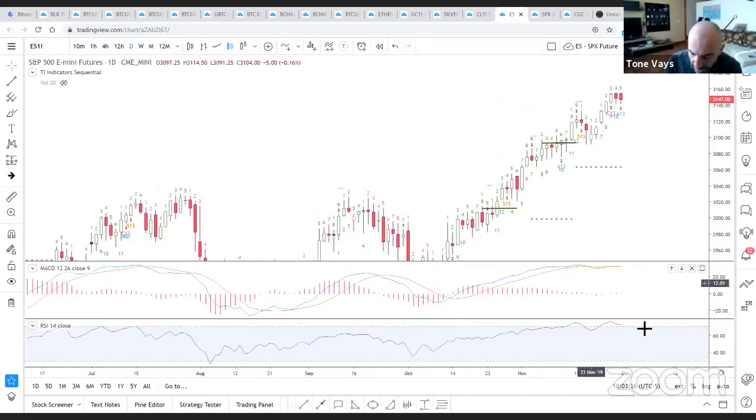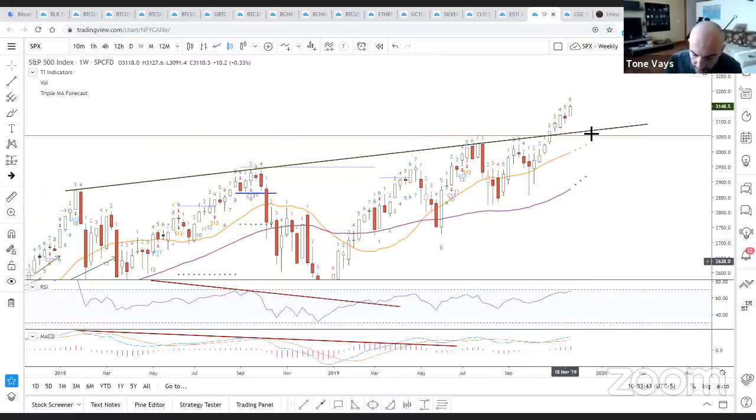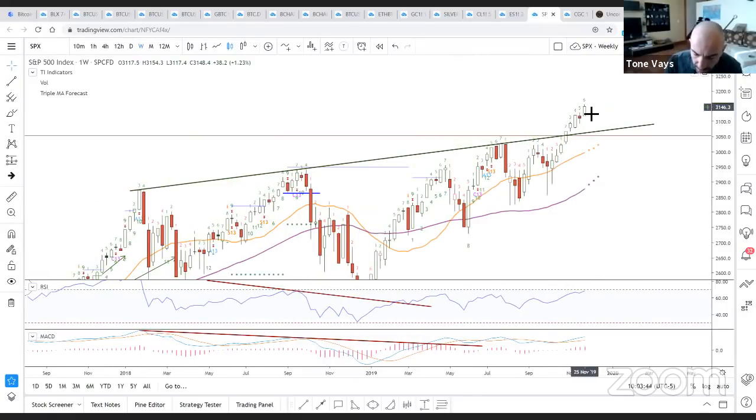I don't like the MACD. I don't like the RSI on a daily scale. On a weekly scale, I think we're still okay. We're still on a 6. So maybe a few more weeks of upside and then probably a nice correction back down to the $3,000 area. Still overall bullish though.